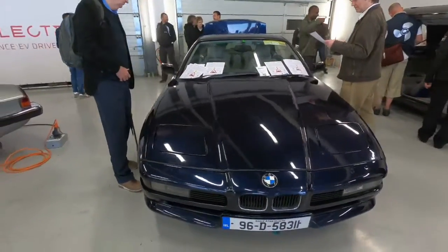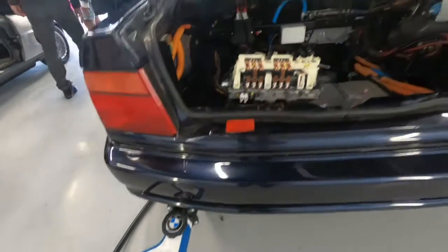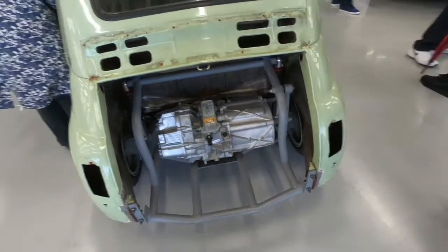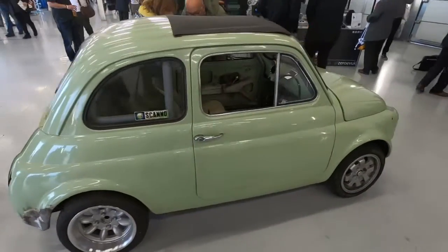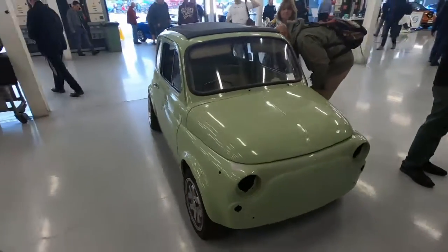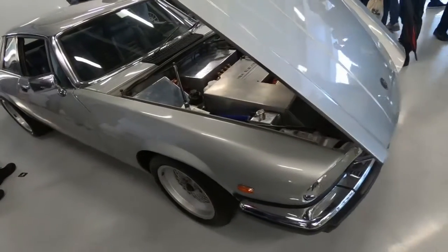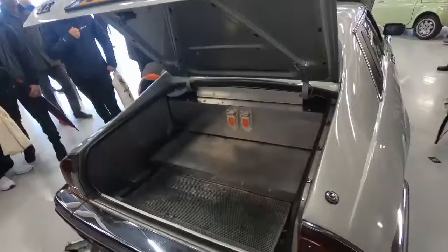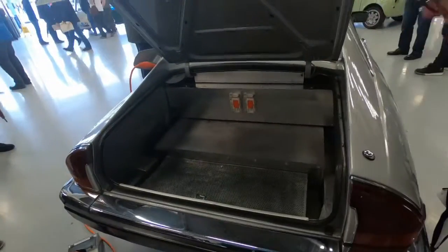Then their Panzer. Anyone who watches Dane McGuire's YouTube channel will recognize this car. And a Tesla powered Fiat 500. New Electric from the Netherlands were on display here with their Jaguar XJS. This has two stacked Siemens AC motors on the front, putting out about 200 kilowatts.